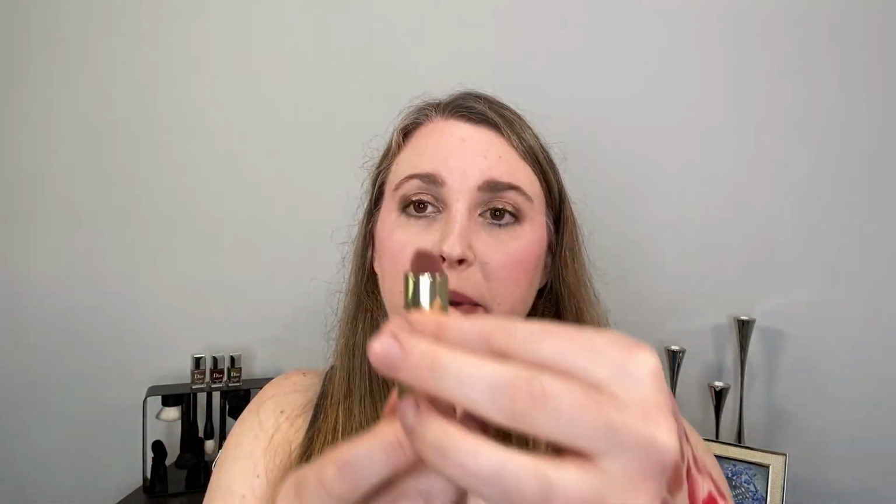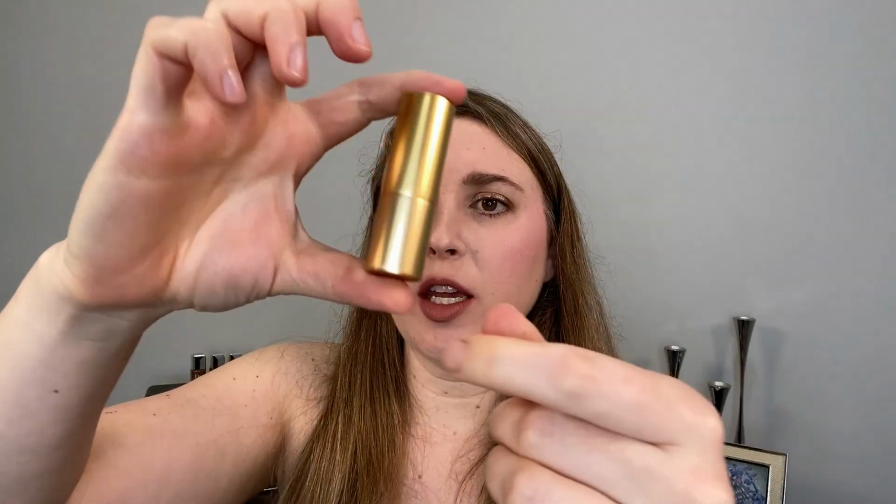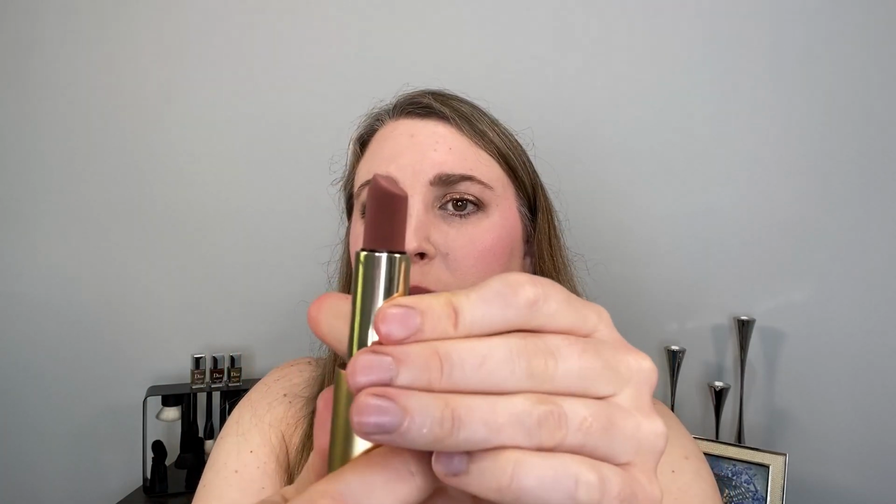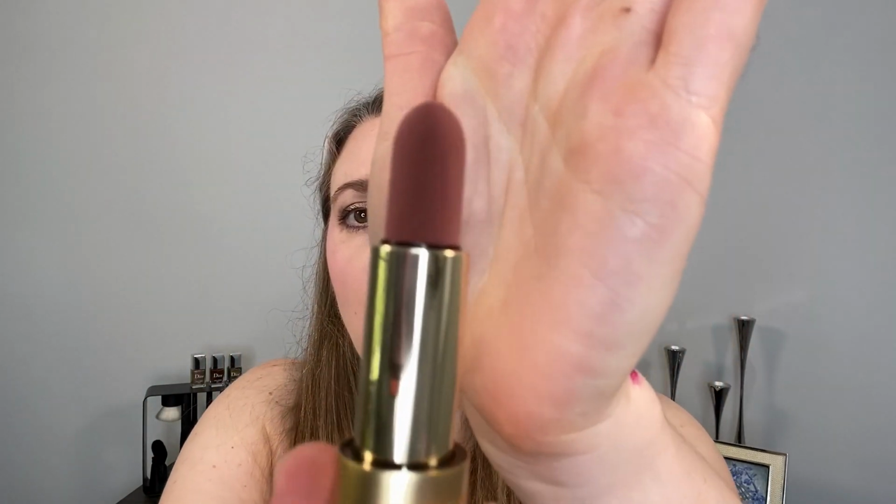Now, just a little bit about the lipsticks before we look at the swatches. They come in a brushed gold case or satin gold case, and they are magnetic. Now, there have been issues that some people have experienced with breakage. Look at this velvet texture on here. I have actually been somebody who has experienced breakage. Customer service is fantastic. If you tell them it broke, they do send you a replacement.